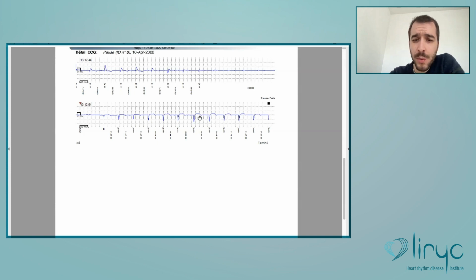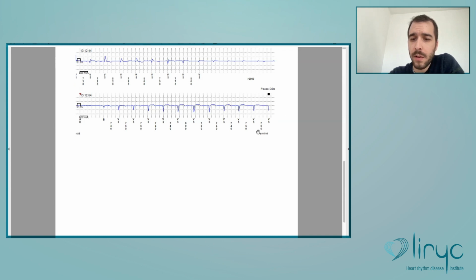And then after, when you have 12 consecutive VS, you have here the end of the episode. So this is a false positive that we see occasionally. It has been improved once again with the use of smart filtering, but improvements are still needed, and we're expecting improvements on the newer platform as well.